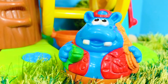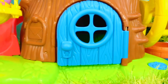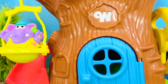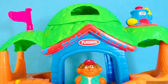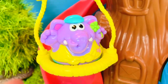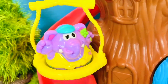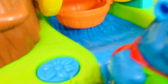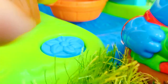Hello and welcome to Tiny Treasures. We are here with the Blue Hippo Weeble in the Weeble's treehouse, and he has lots of friends, high and low. How many friends do you see? We have the purple elephant in the yellow swing. Did you see the button sitting beside Mr. Hippopotamus? It's a blue button with a flower.